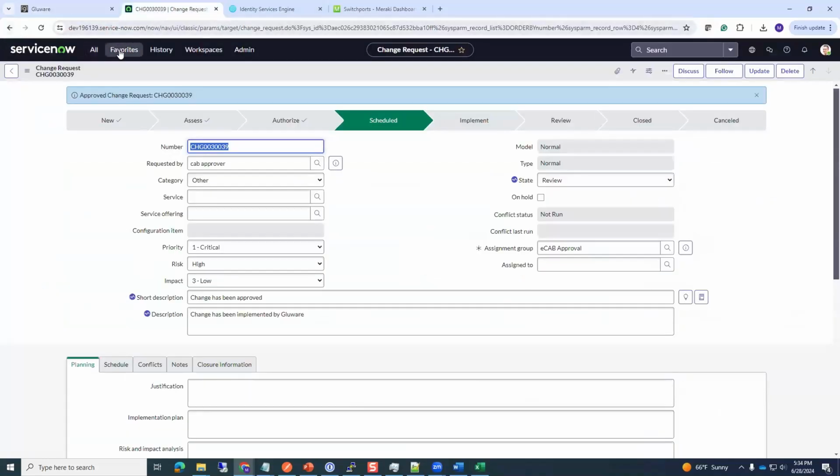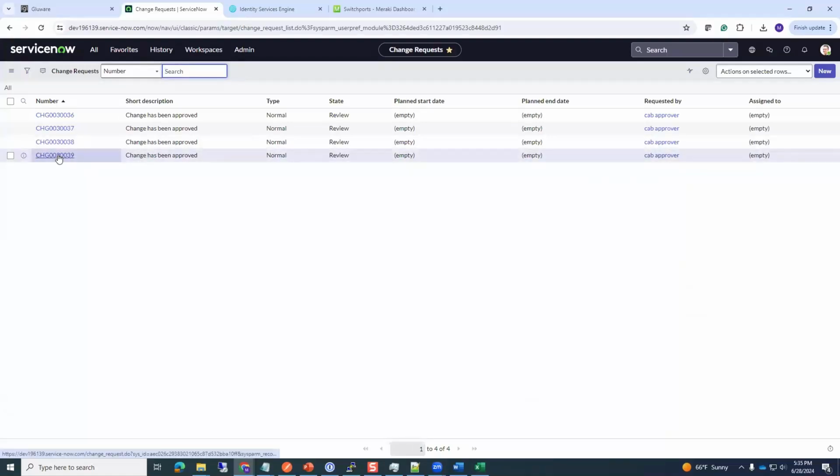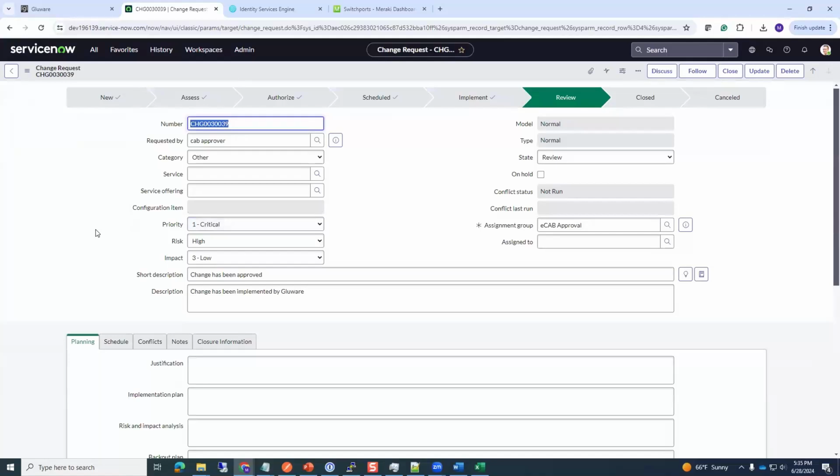And if we just navigate back to change all, so we'll navigate back into this last change request that we are just working with here. And we can see that the change has been approved. It's already been implemented and now in reviewed state. It's been approved and the change has been implemented by Gluware. So it's in a final approval state and the approver can go in, or the reviewer can go in and close it at this point.